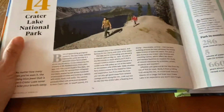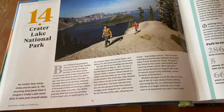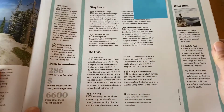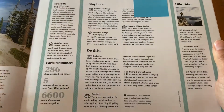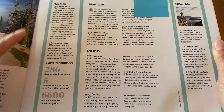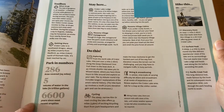And then this is what a spread might look like. So here is Crater Lake. You have pictures. They'll kind of give you some background about the park. And then they do a page where they're highlighting a couple of major things, and they pretty much do this for each of the parks. So they'll tell you kind of when to go, things you need to know about getting there. They usually have some sort of highlighted numbers of some sort.